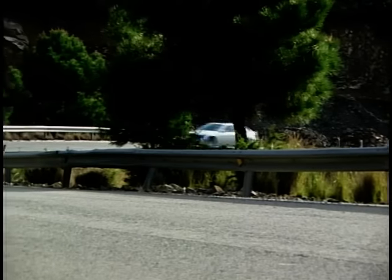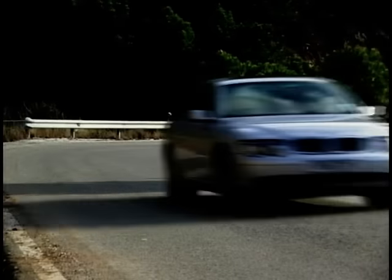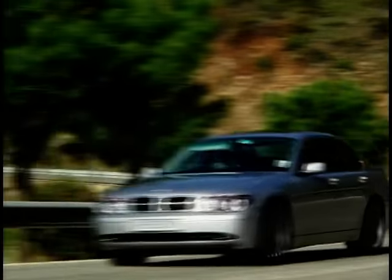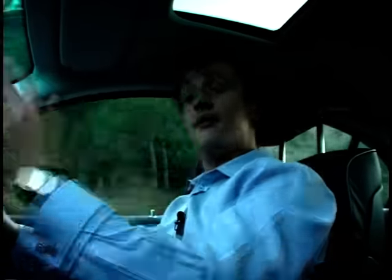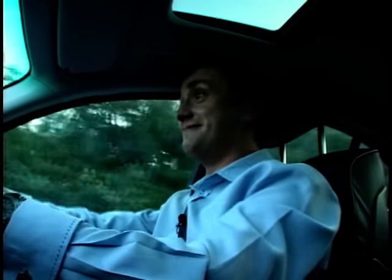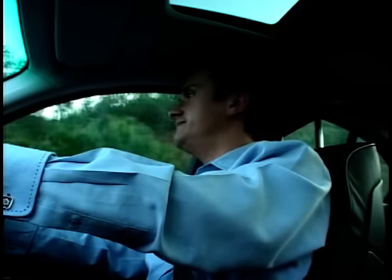Of course, the 7 Series has always been a car for covering colossal mileages in. And that means you've got to have not just comfort, but plenty to keep you occupied. And boy, have you. 60,000 miles later, you'll still be discovering stuff. For instance, as I talk to you now, I'm having my bottom massaged. I am. It's great. It's in the seat. But I like it.